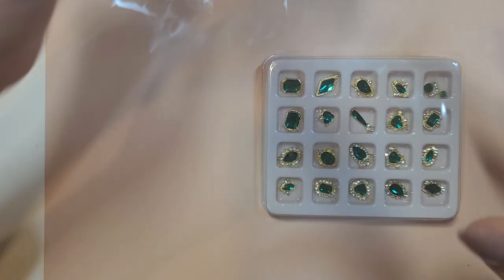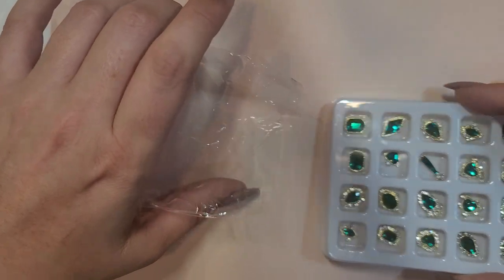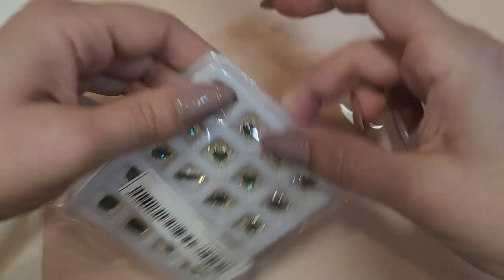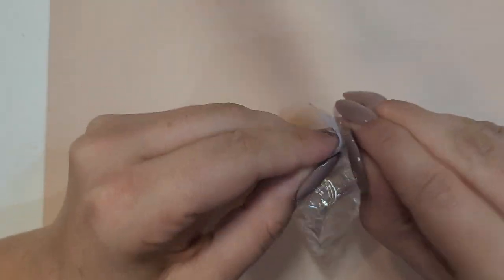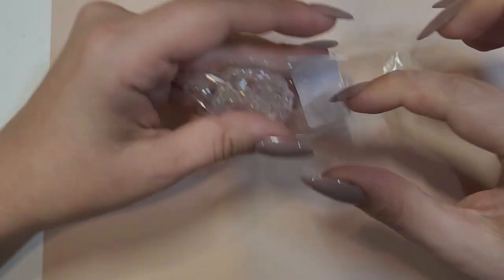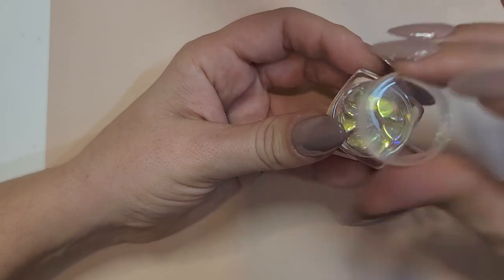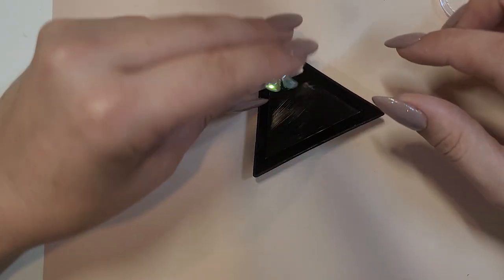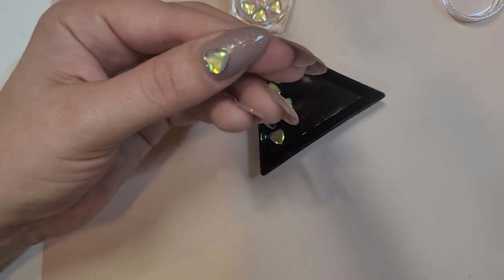Let's put them back in. I don't want them flying everywhere. I'm going to even put them in here because I don't want them flying all over their little case. Okay. Oh, more Aurora hearts. Come on. These are bigger, I think, than the other ones I got. Pretty.